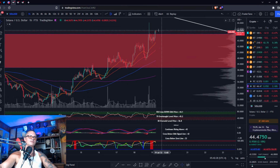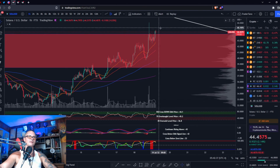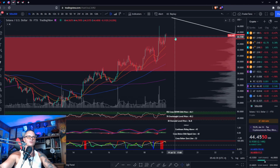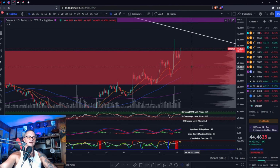It's all about this red zone right here. You got major support on all your moving averages. You got support at the top of here. I mean, you broke it on a clean break, clean break, closure above it. So now you're going to find major support at the 44.10 level. So that's what I'm looking at for Solana.